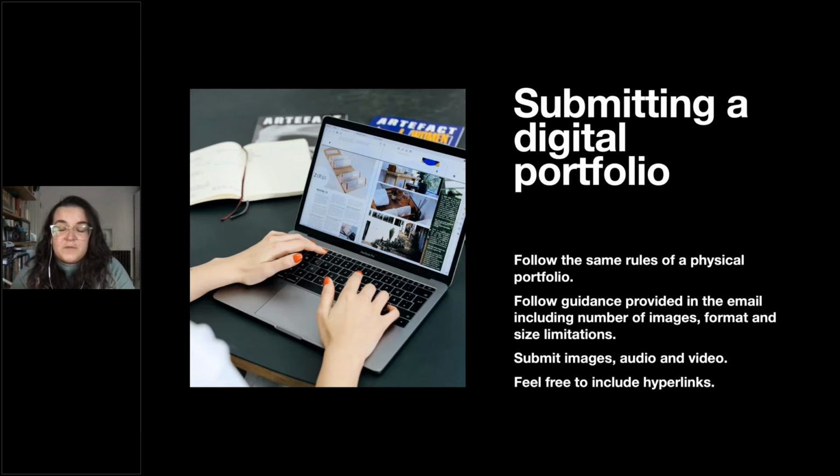So it's really good practice to start thinking about moving on from a physical portfolio to a digital one. And of course, with what's going on right now, and not being able to meet face to face, a lot of universities will be asking for digital portfolios.